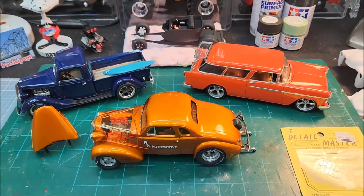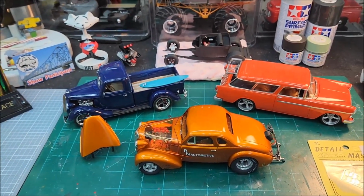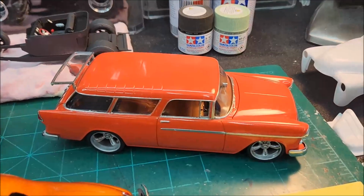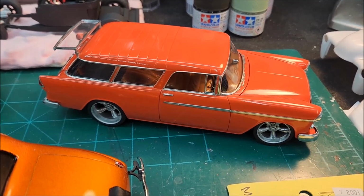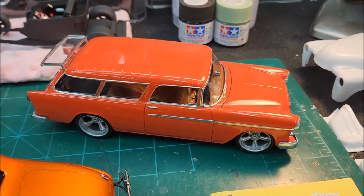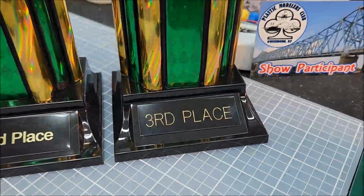But these are the three models I took. That's an AMT kit. This 37 Chevy is an AMT kit, and then this 37 Ford here is a Revell kit. So on the 55 Chevy Nomad, I entered that because they told me to, because I was asking questions since this was my first show to take any models. They told me to enter it in the box stock category, and I told them it's got different wheels and tires, and they said that'd be fine. So I entered it in the box stock category, and it took third place.